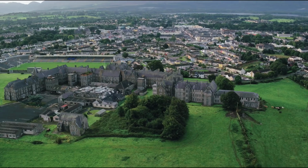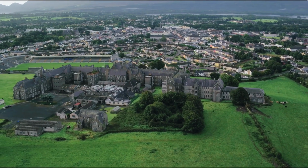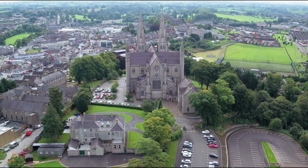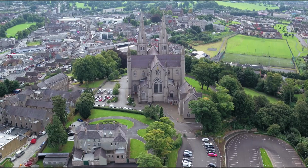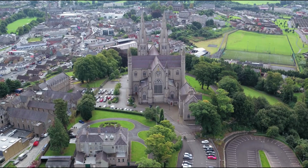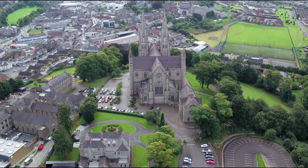Limerick is a cultural hub on the River Shannon, with a rich history and a significantly lower cost of living. It's had substantial redevelopment in recent years and offers good facilities while being much more budget-friendly. A one-bedroom apartment in Limerick might cost €1,375 compared to Dublin's €2,500, so you're saving over €1,000 per month on rent alone.